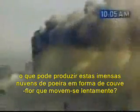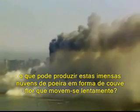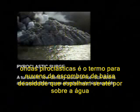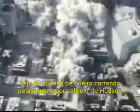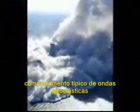What produces these huge, scudding, cauliflower-like masses of slowly moving dust? A volcano. Pyroclastic surge is the term for low-density debris clouds that sweep across land and even water in the wake of a volcanic eruption. Note the dust clouds pushing between the buildings and over the Hudson River, typical of pyroclastic surge.